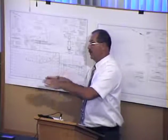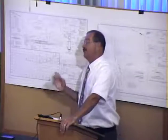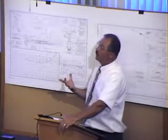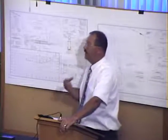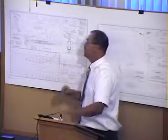Well, when you fill more, your fill slopes extend out farther. And if they extend out farther, you may even go beyond the 30-foot right-of-way, maybe even 50-foot. It really depends on how deep the ravine is.